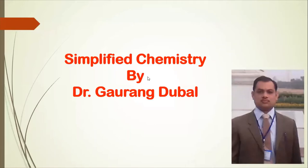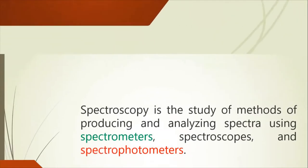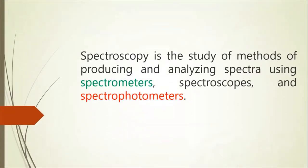We are going to see the simplified chemistry, and today's topic is spectrometer versus spectrophotometer. Spectroscopy is the study of methods of producing and analyzing spectra by using spectrometers, spectroscopes, and spectrophotometers. Now, here there are three words: spectrometer, spectroscopes, and spectrophotometers. So we will see what they are.